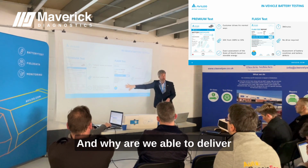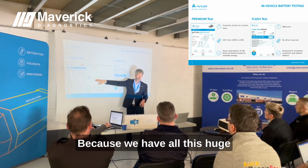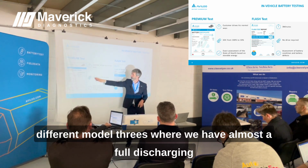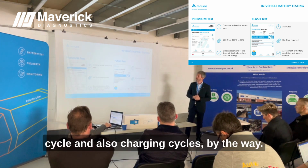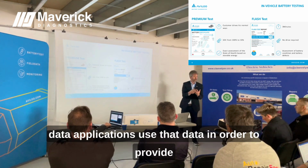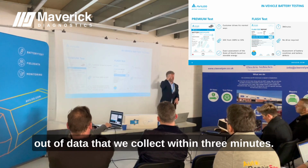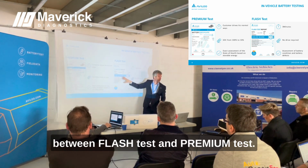And why are we able to deliver the flash test and others are not? Because we have all this huge data from the premium test. Let's take the Model 3: we have hundreds and hundreds of different Model 3s where we have almost a full discharging cycle and also charging cycles, by the way. And we can take this data and through big data applications, use that data in order to provide the AVILOO score for a Model 3, for example, out of data that we collect within 3 minutes. So that's why there is an interlink between flash test and premium test.